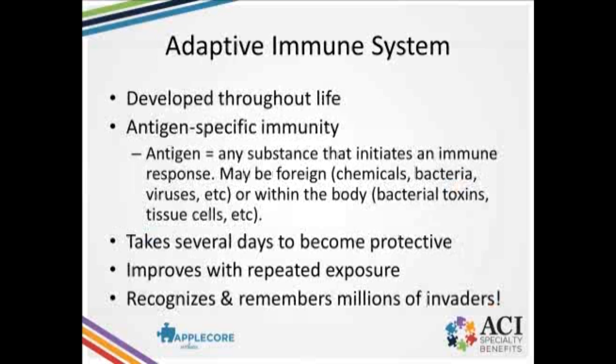We also have what is called an adaptive immune system. It is called such because it adapts at repeated exposure to certain invaders. Our adaptive immune system develops throughout our lives as we come in contact with more and more antigens. An antigen is any substance that initiates an immune response.